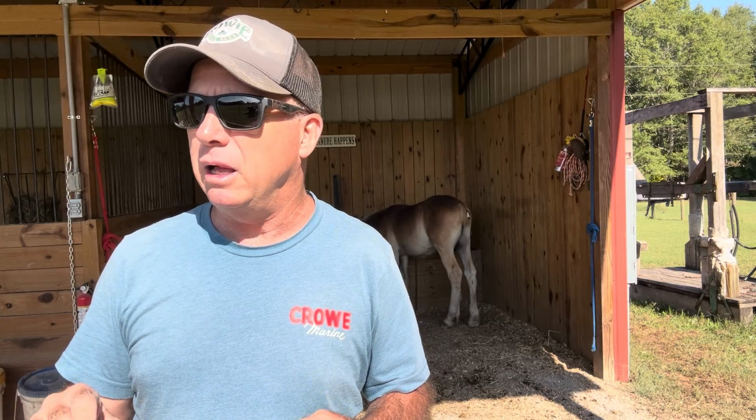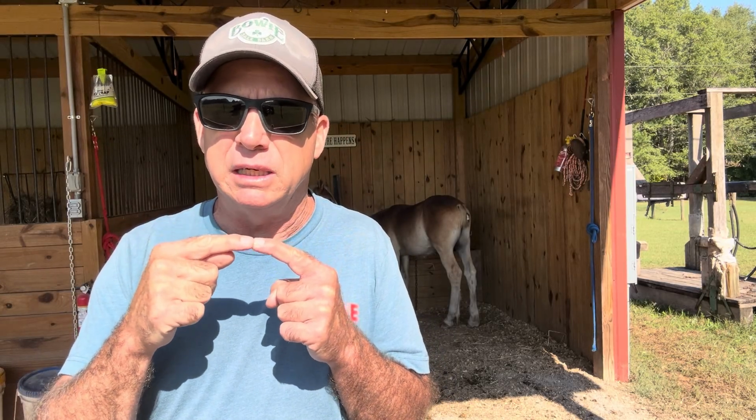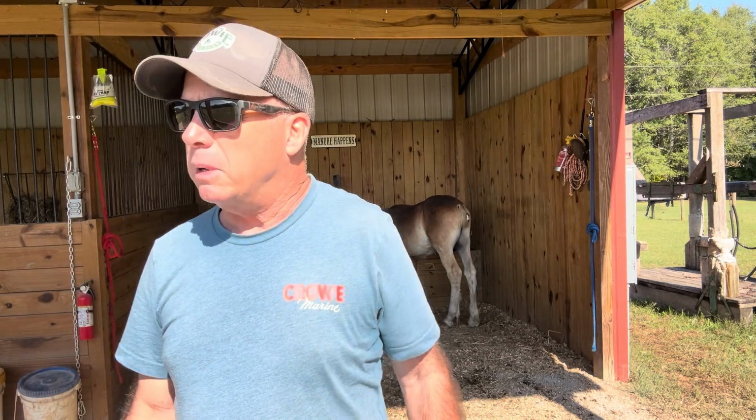And then I'll leave them in there for a week. Right now, like I told you in last week's video, we've got 2 fences and a driveway separating them, so they can't smell each other. They can't physically get to each other. They're 20, 25 feet away from each other. So by moving them into paddock 3, they'll get right next to each other.